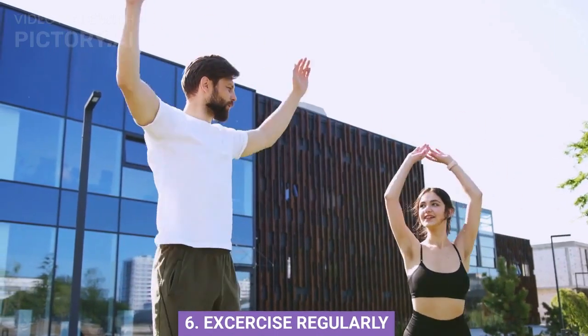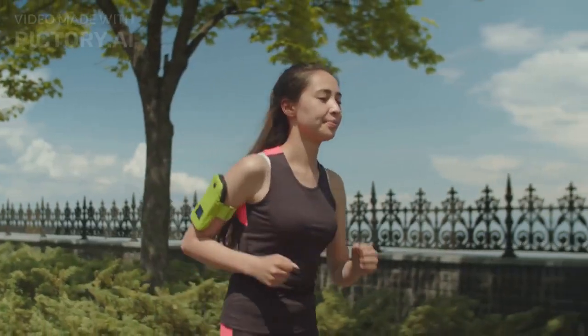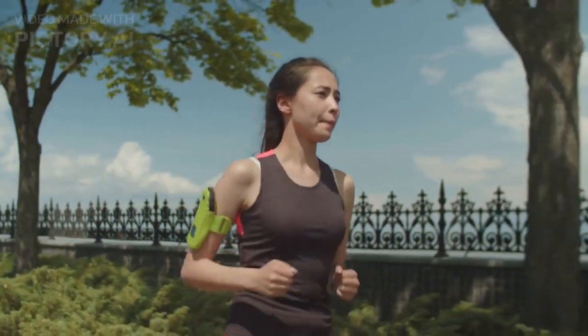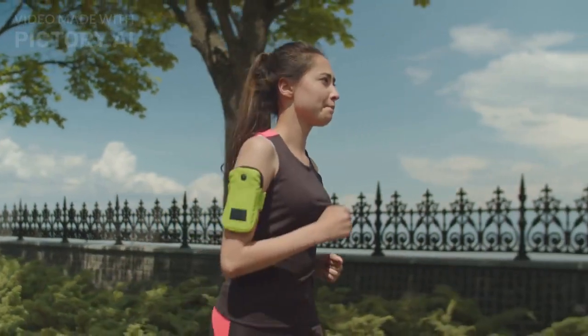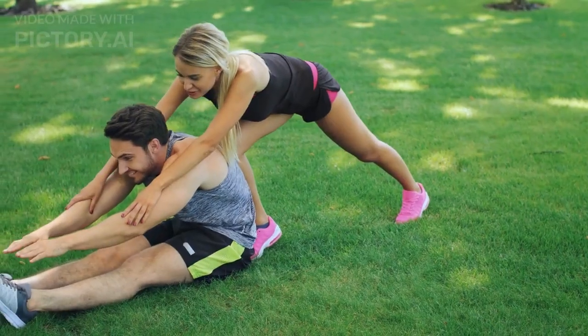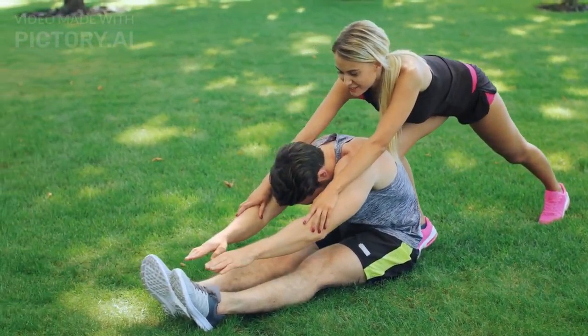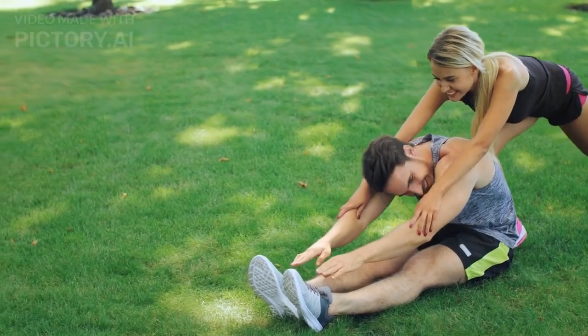6. Exercise regularly. Regular exercise not only keeps your body in shape but also has numerous benefits for your skin and hair. Exercise increases blood flow and oxygenation, which helps to nourish your skin and promote a healthy glow.